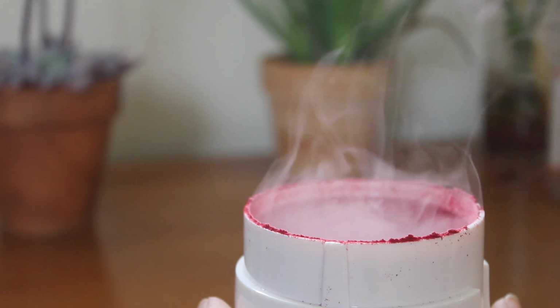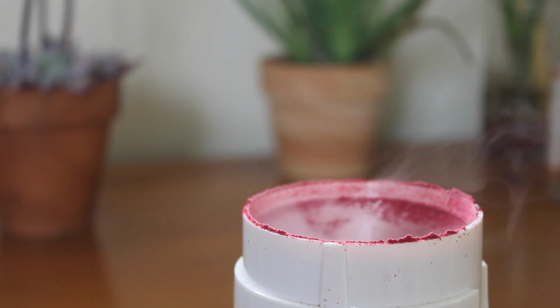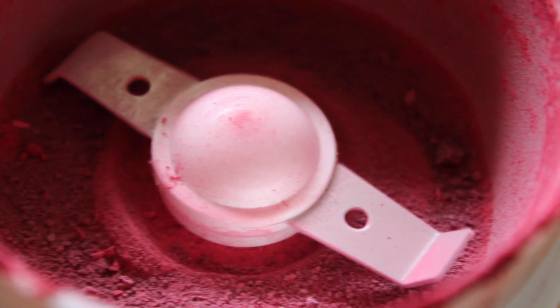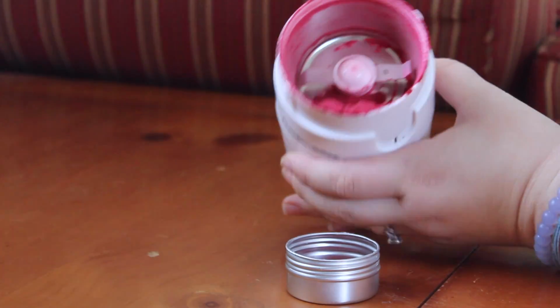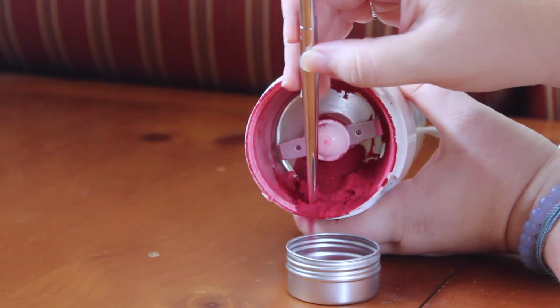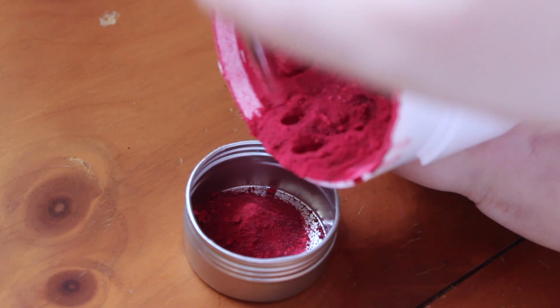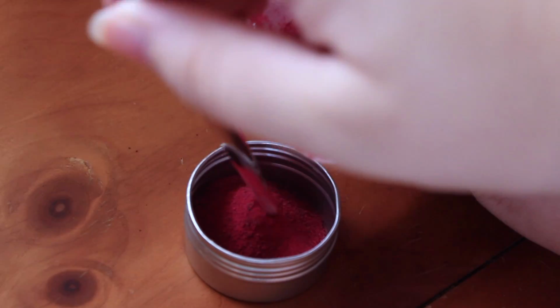Yeah, just like that. It looks really cool, but it could make a mess, so just try to make it as minimal as possible. And you can see how fine the pigment is of the beets. It's actually very beautiful. So I just got that out of my coffee grinder and put it into one of my little tin cans. And there's a pro tip here. Always put the lid on it when you're not using it, because mine actually absorbed a lot of moisture really fast and made it to where I couldn't really use it.